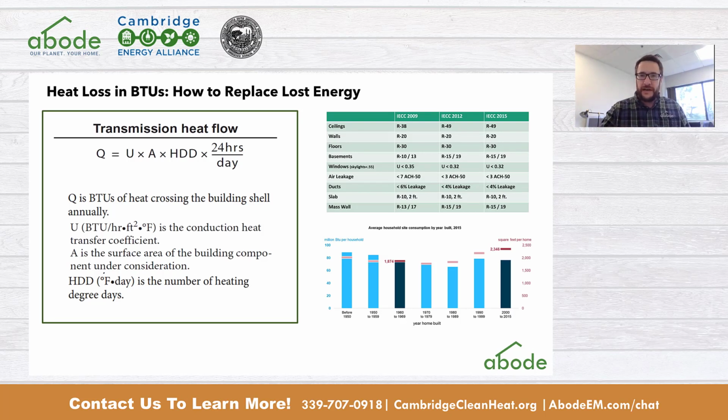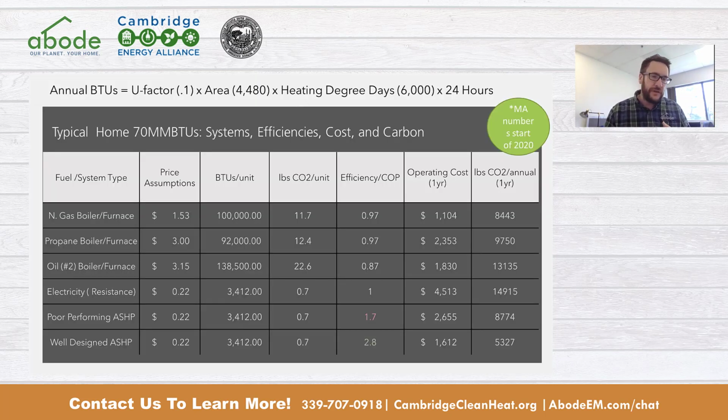And if we were to stick that into this equation, the area of all the exterior surfaces times the U factor times the number of heating degree days, and we multiply that by 24, we would find out that over the course of the year, about 70 million BTUs would need to be replaced. So 70 million BTUs has left the home, and we're going to need to replace that. If we're going to be adopting heat pumps or gas or propane, we could see how much that costs for 1 year of heating and how many pounds of CO2 equivalents would be released into the atmosphere.